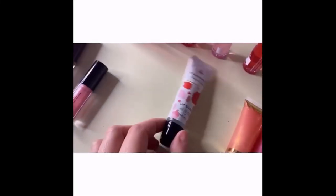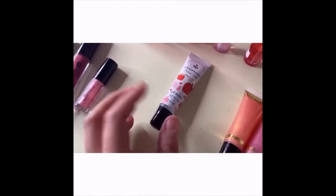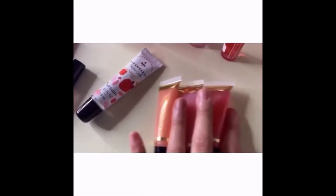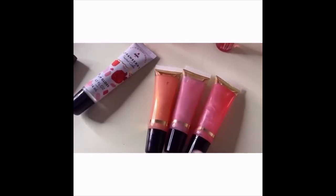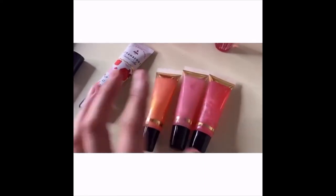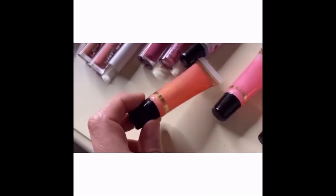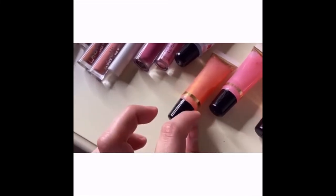Next is strawberry pound cake lip gloss. I got this from Bath and Body Works. It's not the greatest. I like the smell of it mostly. And these are really, really cute. I like these. I actually got these from Walmart, I think, in a set. And they smell really good. This one I really like. It's not that color when you put it on, so I usually put it over like a dry matte.